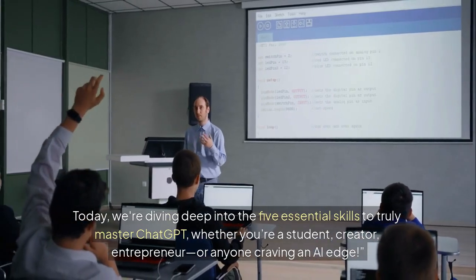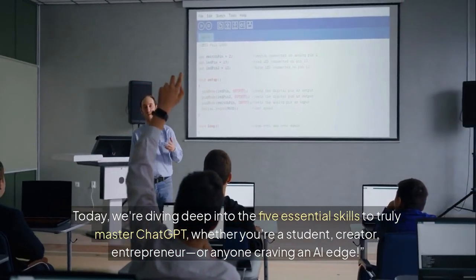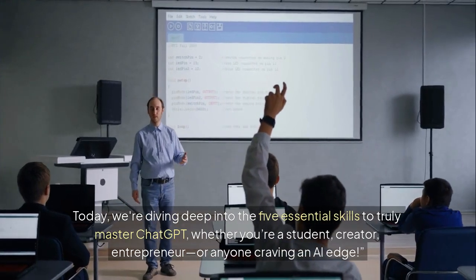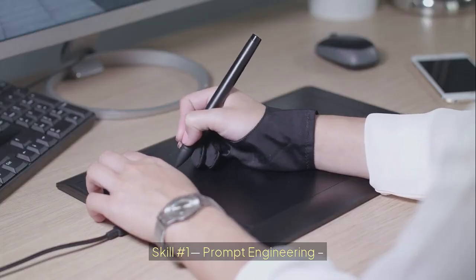Today, we're diving deep into the 5 essential skills to truly master ChatGPT, whether you're a student, creator, entrepreneur, or anyone craving an AI edge. Skill number 1, prompt engineering.